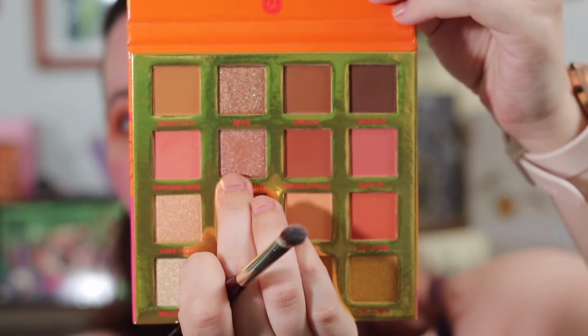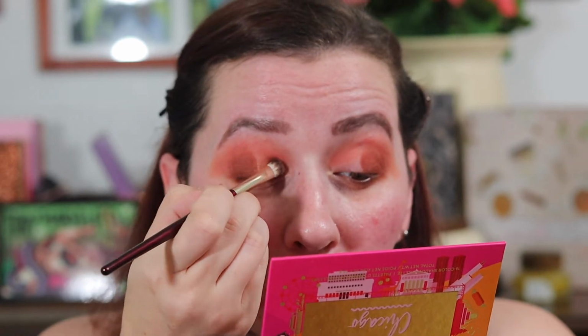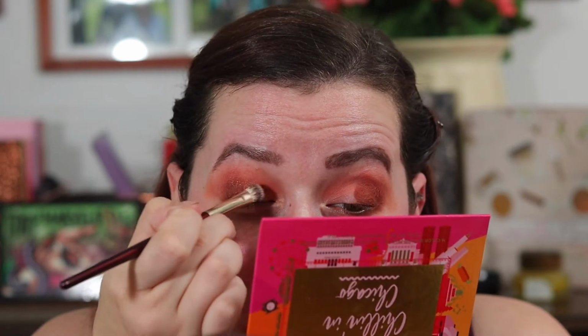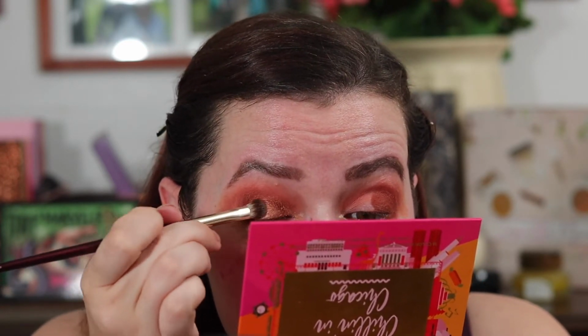Taking Magnificent right here on my BK Beauty 203, which is just a flat shader brush. Taking a cotton round with some micellar water, and I'm just going to clean up any of my edges or fallout I might have.